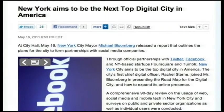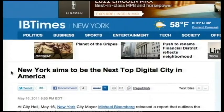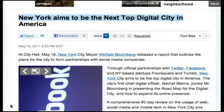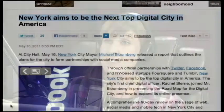Okay, moving on to the most digital city in America. Guess who wants to be the most digital city in America? Louisville, Kentucky. Wrong. Well, they probably do want to be the most digital city, but think bigger. Las Vegas? No. Think your hometown. New York. Yes, that's correct. New York wants to be the next top digital city, and this isn't a reality show.